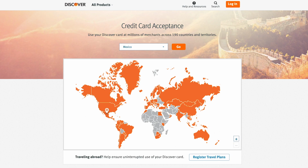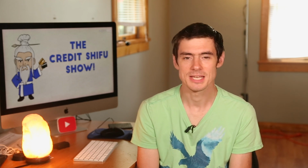But outside the US, it is a different story. Discover has this map on their website. The countries in orange accept Discover, and the countries in gray do not accept Discover at all at this time, although Discover's keen to point out they are negotiating market access in many of these places. But even the orange ones range from high acceptance in the US itself to moderate acceptance in most other countries, and moderate acceptance could really mean anything. It's not very clear what it means.